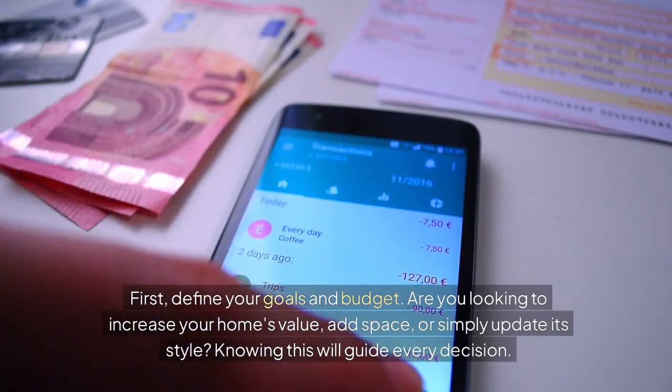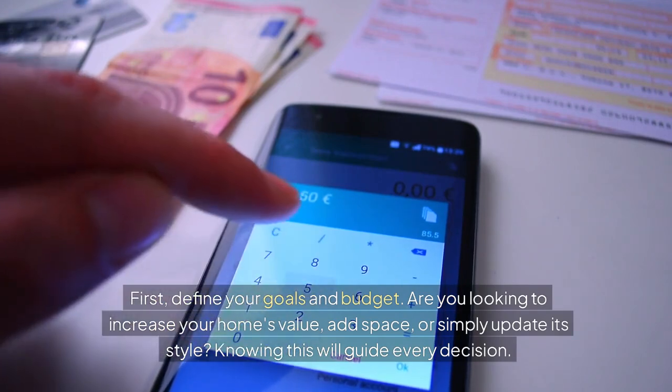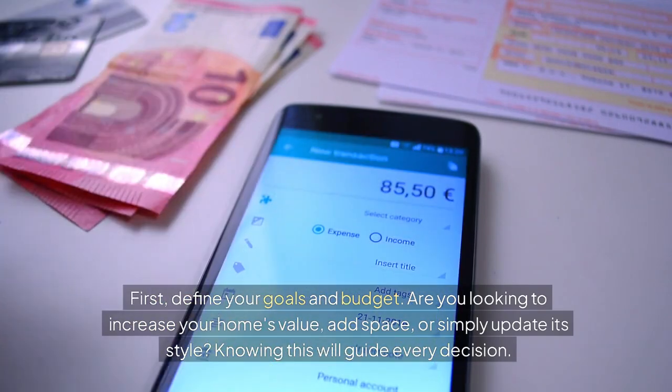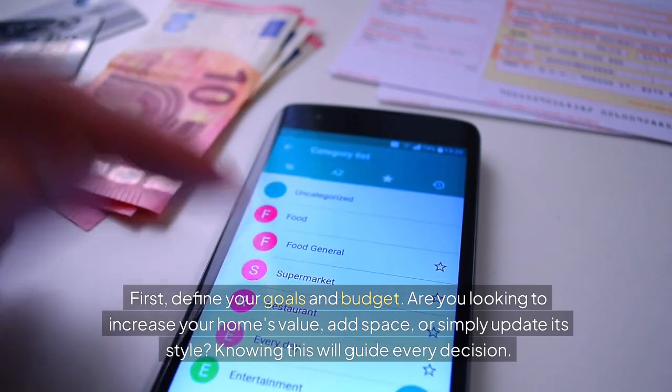First, define your goals and budget. Are you looking to increase your home's value, add space, or simply update its style? Knowing this will guide every decision.